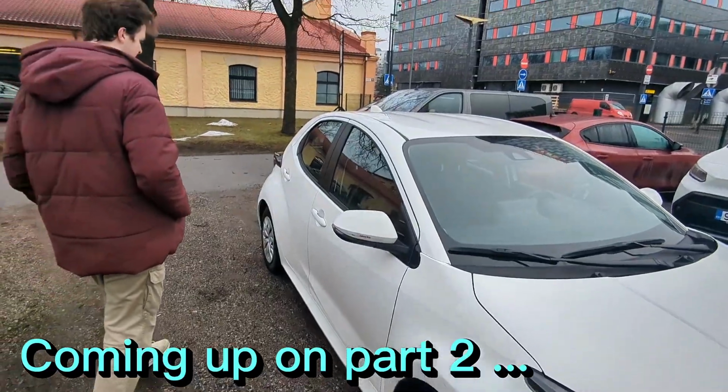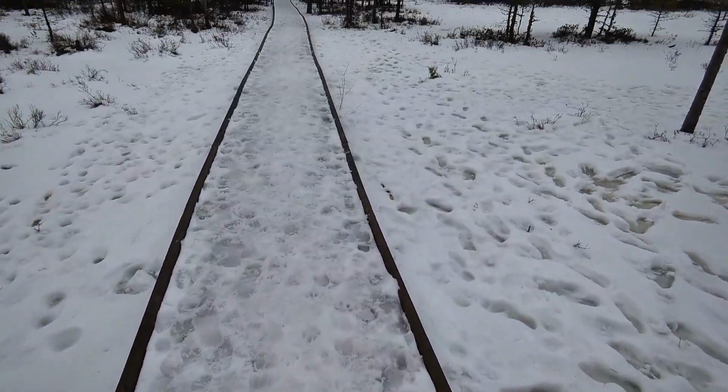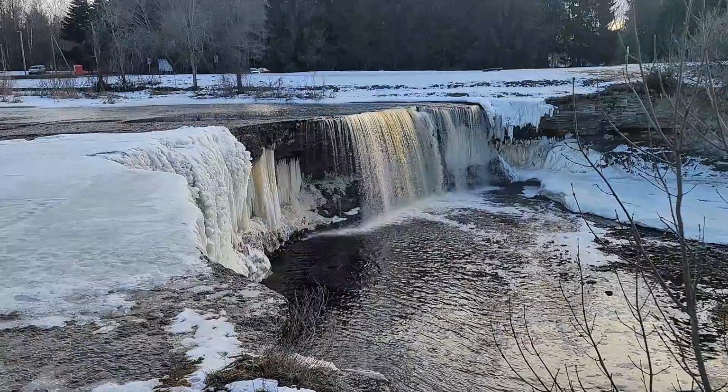It's our ride for the day. Join us on day 2 of our Estonia trip as we explore some of Estonia's natural beauty in this epic one-day road trip.